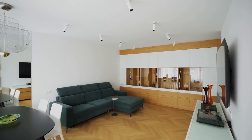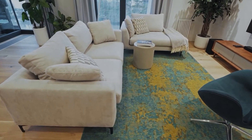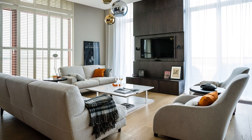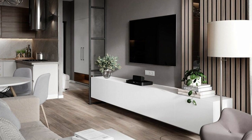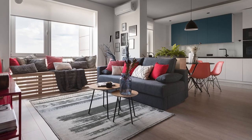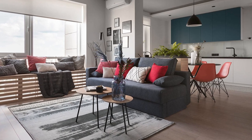Tip 1. Don't turn your home into a catalog picture. Interiors where every item has its own, well-thought-out place are undoubtedly impressive. But often, designers fail to make the space cozy. Therefore, when you take a live look at such interiors, you see that they are devoid of individuality, uninhabitable. On the contrary, projects that seem to have minor imperfections or even mistakes become the most successful.